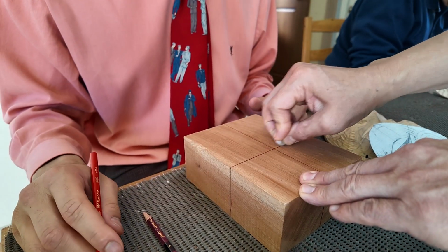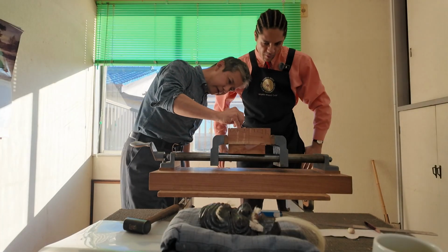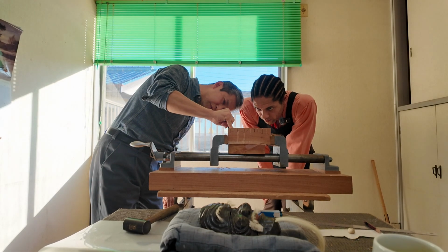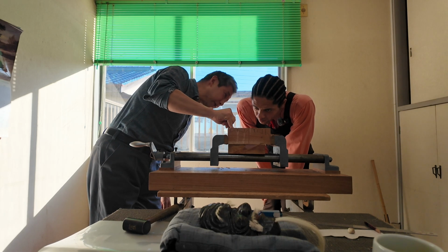There's a lot of maths involved, a lot of very, very precise millimeter precision marking of where you're going to cut, where the nose and mouth is going to be, how deep you make the insertions for all of these specific points.